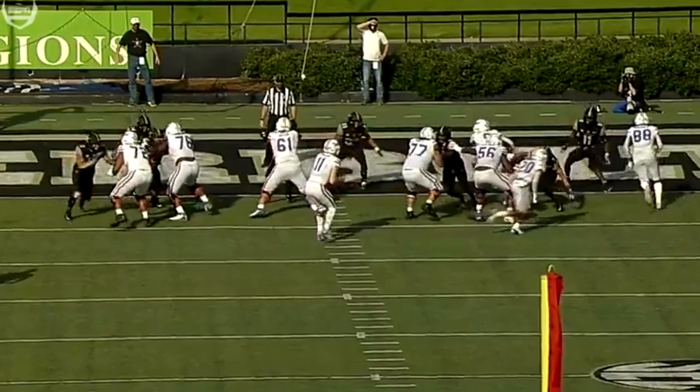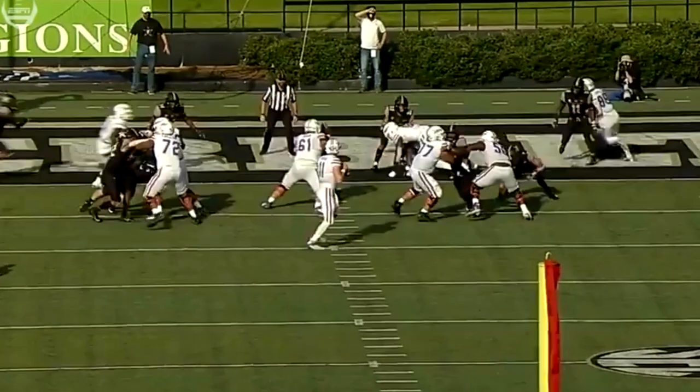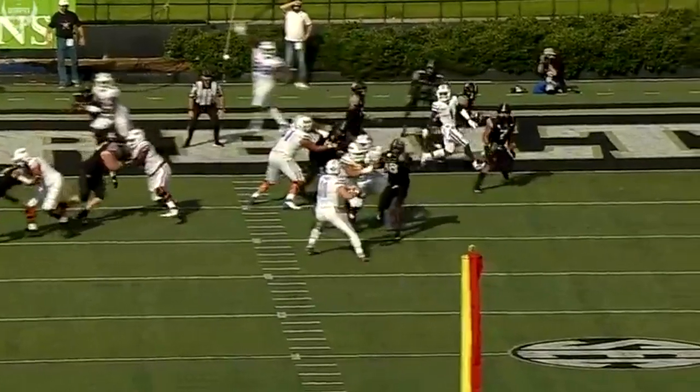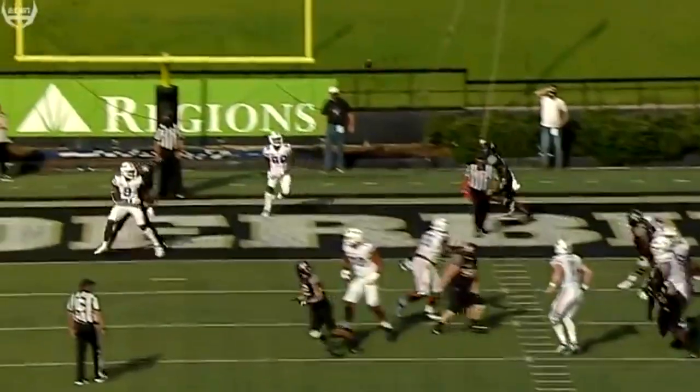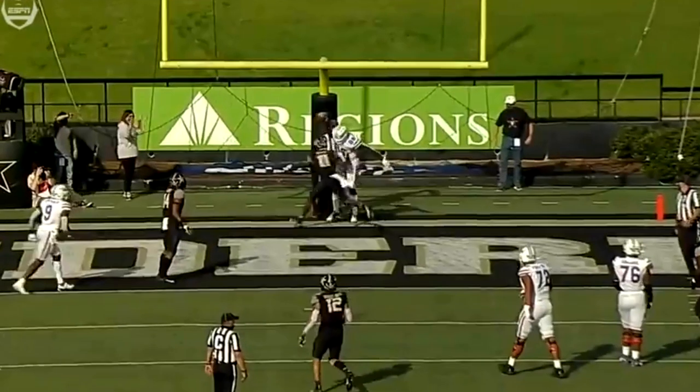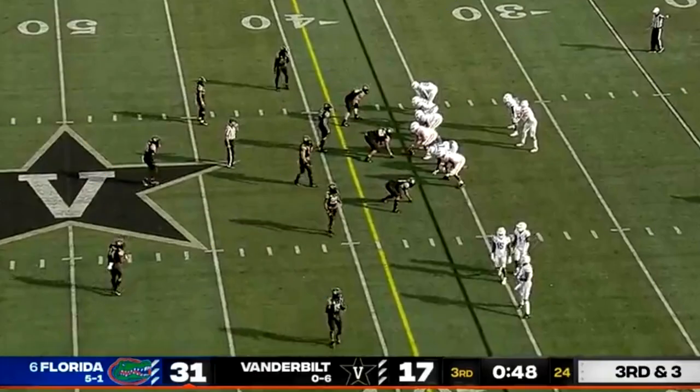And Trask basically reads every single receiver Florida has out there. And again, that is high, high level quarterbacking. Nice high ball, easy touchdown. Great, great stuff. There's a reason why Dan Mullen loves the quarterback run, and we have showed it to you before. We'll show it to you again.